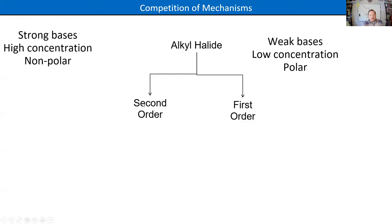And then once we decide, is it first order or second order, we can decide between, is it substitution or elimination? Right, and really, again, likely both of those are happening at the same time, but we can favor the substitution over the elimination or vice versa if we are careful about conditions.